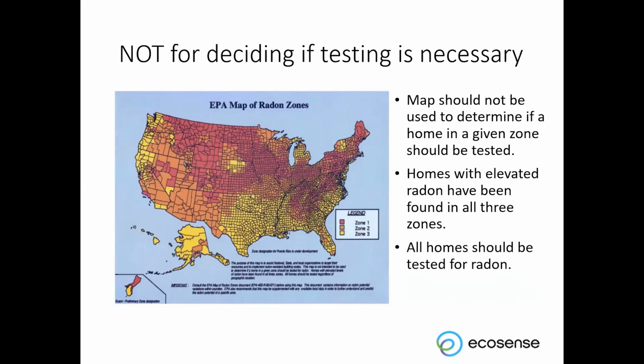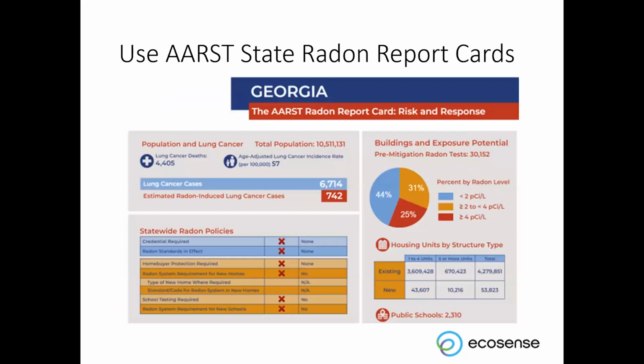But if you look at the report card, you can see that here in the state of Georgia, looking at the number of tests, 25% of the tests that have been performed in Georgia showed a concentration of 4 picocuries per liter or higher. So it also tells you that another 31% fell between 2 and 4. So you can get some information here. You can click through it.